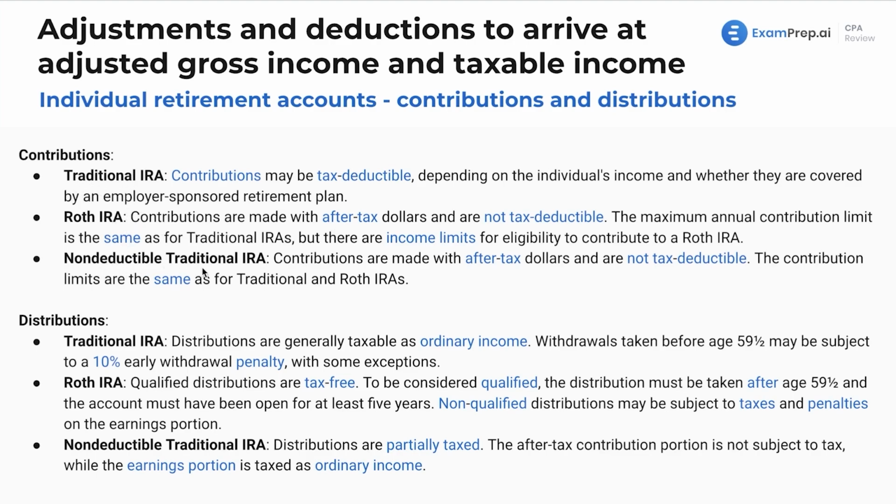And then non-deductible traditional IRAs. These are made with after-tax dollars and are not tax deductible. The contribution limits are the same, so contribution limits are all the same. Now, if you're over 50, you do have that increased amount, which again, do remember that as well. For distributions, for a traditional IRA, distributions are generally taxable as ordinary income. However, withdrawals taken before age 59 and a half may be subject to a 10% early withdrawal penalty with some exceptions. So one exception you'll see is there's a $10,000 amount.